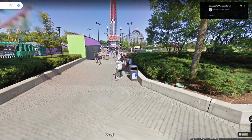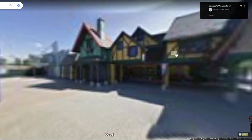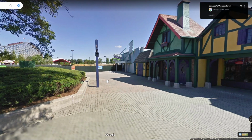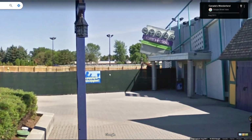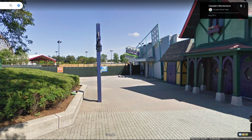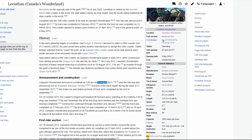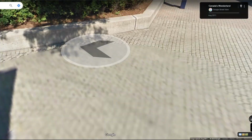So, we're over here, and this is the section of the park that you're probably all wondering about. Hey, where's the Giga? I'll tell you what, it's not here because it was beginning construction during this time. This was actually before it got announced because there would have been signage around here. But August 2011, that means that this would have been taken only like a week or two before it got announced. On the 18th of August 2011, so there's a slightly less than a 3-week window, 2.5 week window that this street view could have been taken.